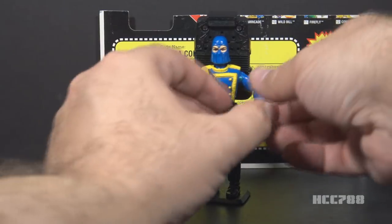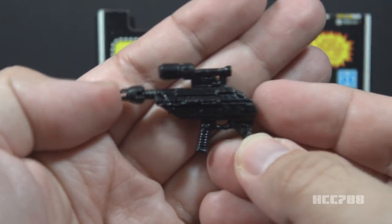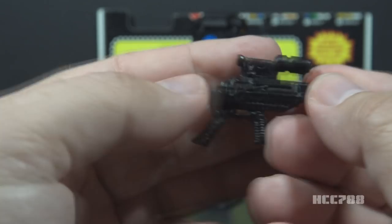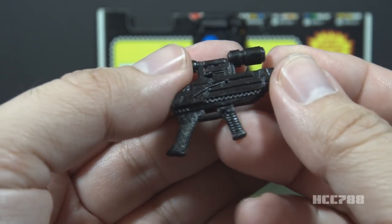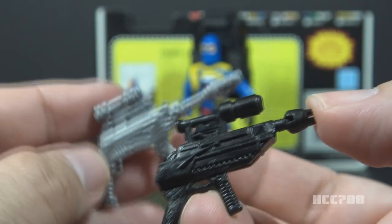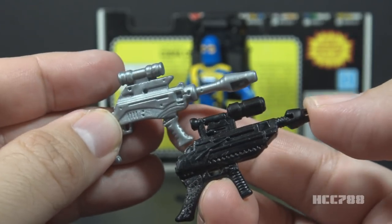The next accessory is his laser pistol. This is a bit more of a traditional accessory for Cobra Commander. The first version came with a laser pistol. This is much more substantial, much larger. It is in black plastic. It has a scope, and it has, it's not a magazine. It actually looks like a foregrip. This laser pistol has a similar design to the laser pistol that came with Sci-Fi version 2. In fact, at first I thought it might be the same weapon, but it is different.